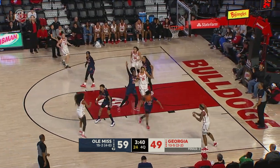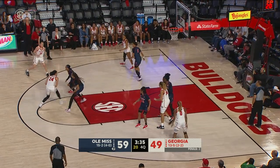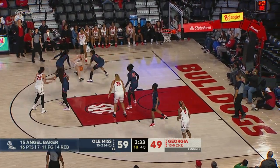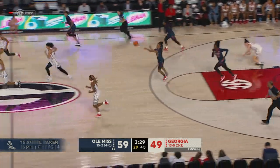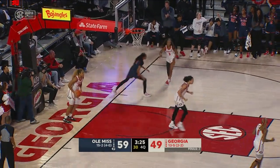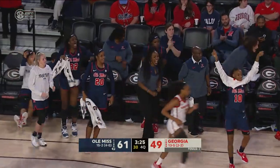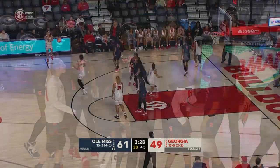Critical offensive rebound right there for Ole Miss. Keep possession, keep Georgia on D for a long time. And get that open 3. Warren puts it on the floor, kicked it to the Rebels. Georgia's almost in a place where they cannot allow any more points. There's 2 right there. Timeout called for Georgia as Ole Miss rebuilds a 12-point lead.